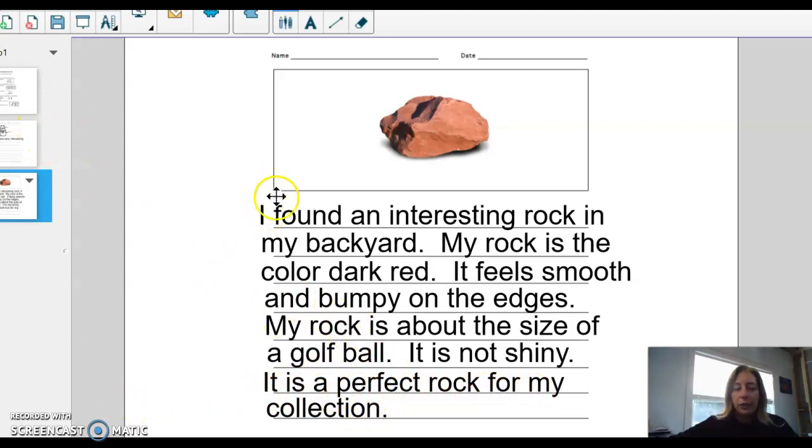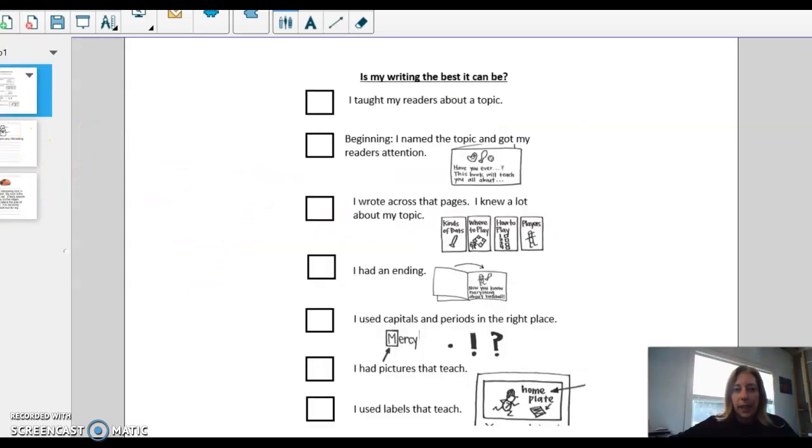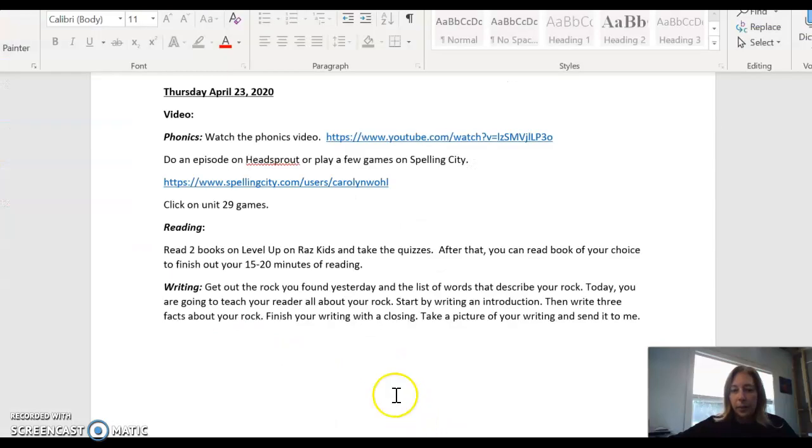So don't forget that this paper, as well as this checklist, are also on the bottom of your lesson plans for the day if you need to go back and refer to those.